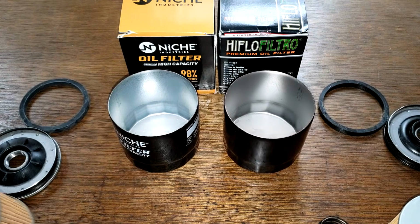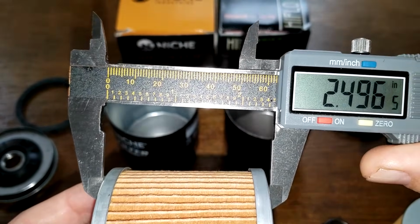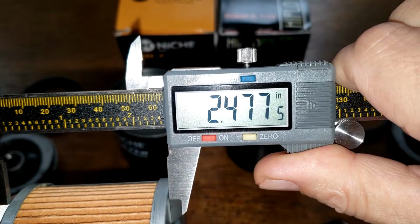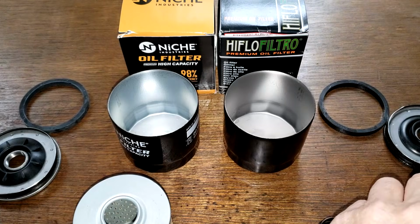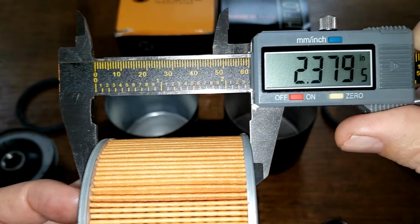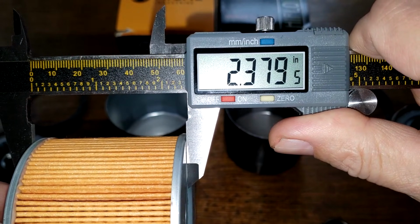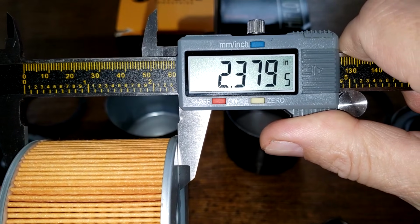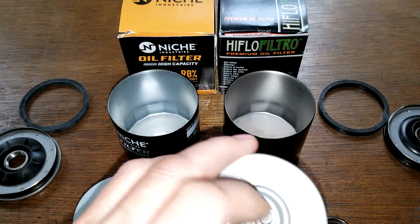Okay, let's get the width of these filters. So, the niche filter is 2.47 inches wide minus 1/10 of an inch for the end caps. And the Filtro filter is 2.37, let's call that 3.8. 3.8 inches wide minus 1/10 of an inch for the end caps.